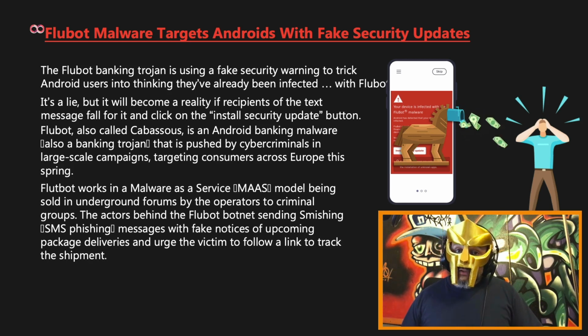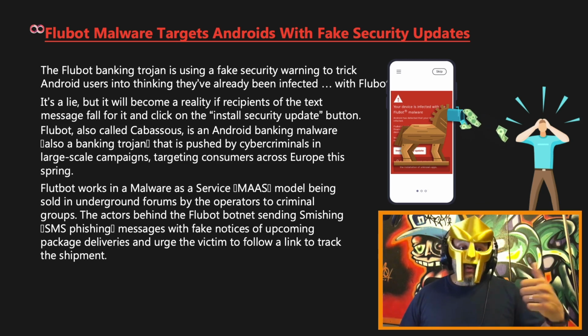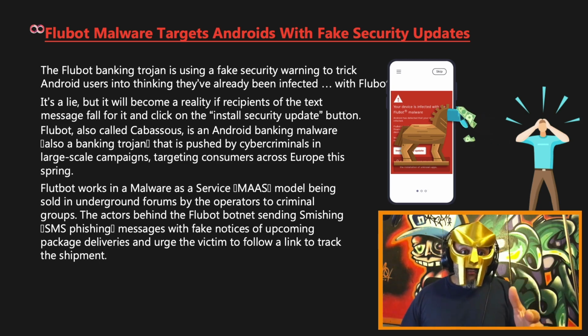The actors behind the Flubot botnet send smishing, which stands for SMS phishing, messages with fake notices of upcoming package deliveries and urge the victim to follow a link to track the shipment. So you have a few different variants of what messages they use or tricks they try to get you to follow. One is you track a package that you're going to be getting. Another one is your phone has been infected with Flubot. Click here to install a security update.